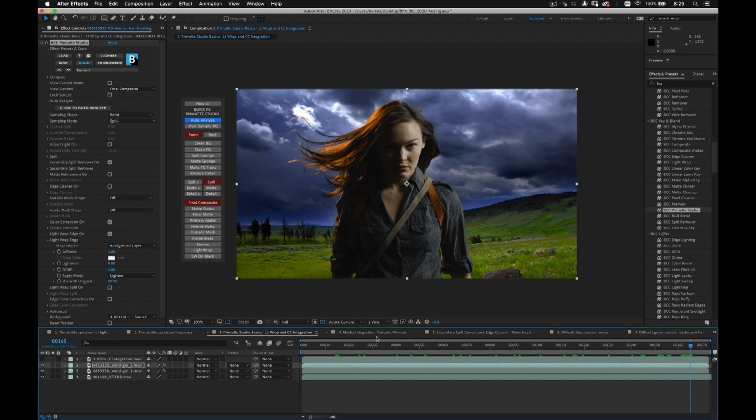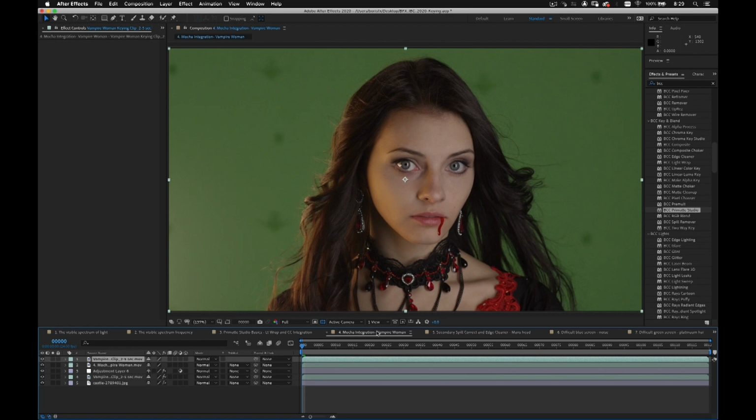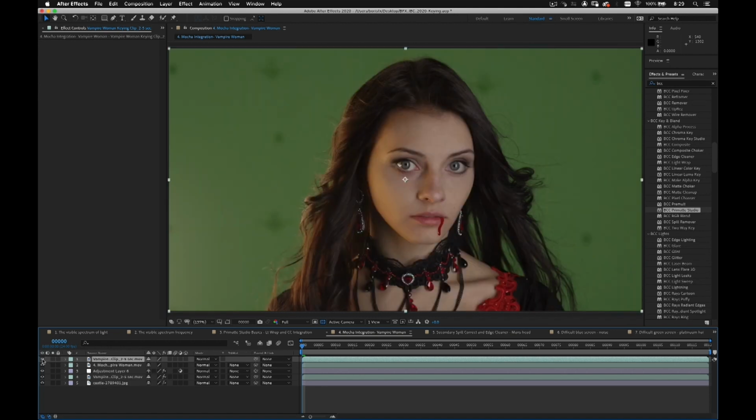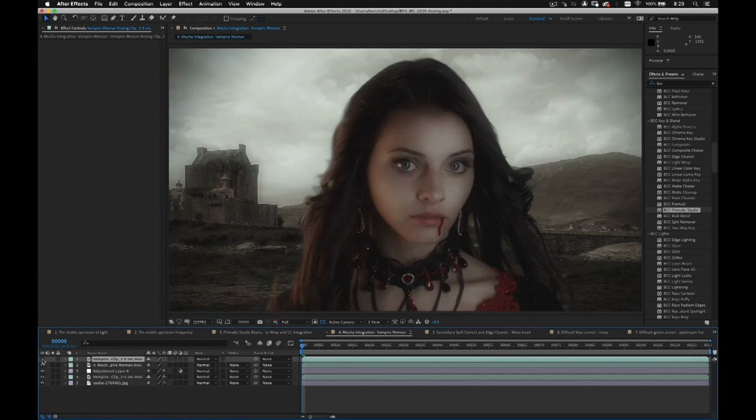Let's now move on to the next shot, and we're going to get into some other options and features in here, including a brand new, yet to be released feature inside of Primatte Studio. So I'm going to take this shot and make it look like this. Okay, there's the original. There's our finished composite.